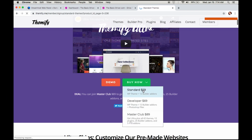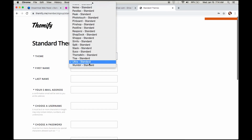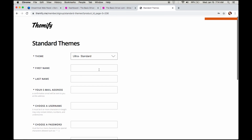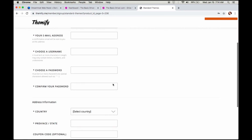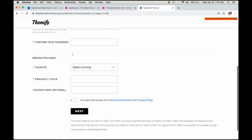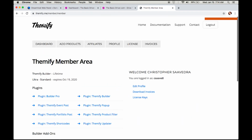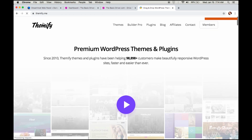And here we're going to be able to select any other one we like, or Ultra. I usually go with Ultra. We just fill in our name, last name, email, username, password. This will allow you to log in and download the plugin. So once you're all set and done, just click I've read and accepted the terms and click next, and all you have to do is fill in your payment information. Now once you're all set, you'll receive an email with confirmation, and remember your username and password.